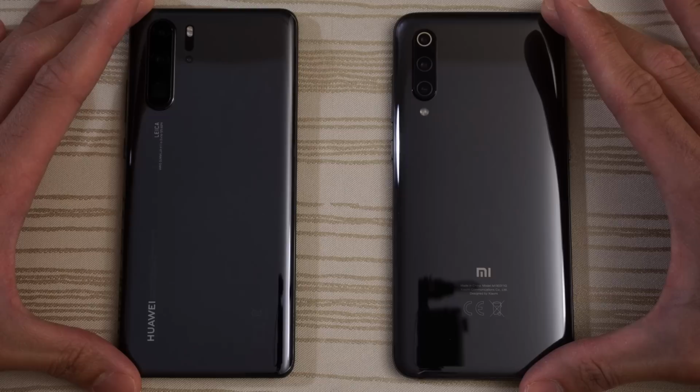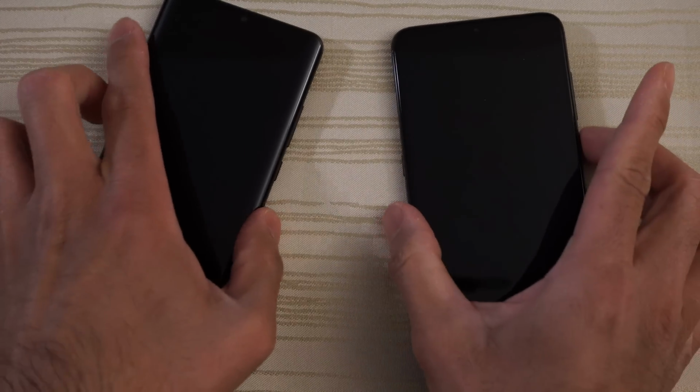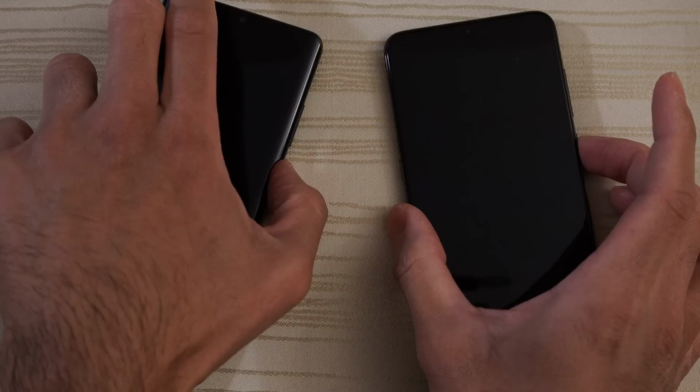Looking forward to this test, cannot wait to see the outcome. Turn on both at the same time. See which one has the faster boot up. Let's go.